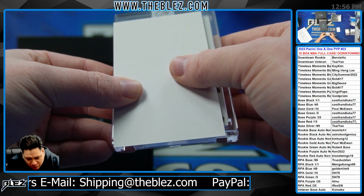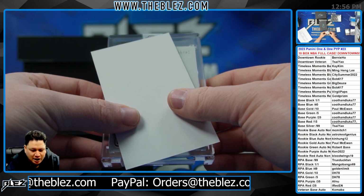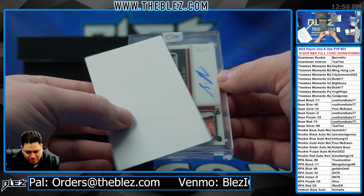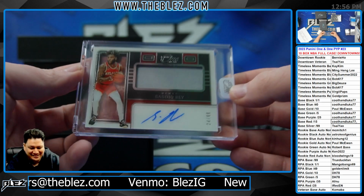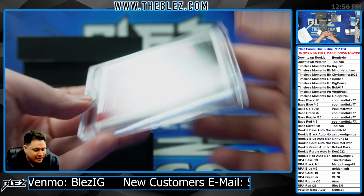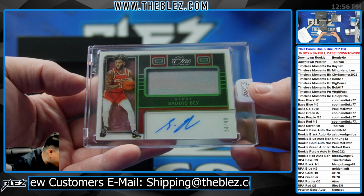And this looks upside down. This card is upside down. You had one job and it's upside down. Just kidding. Sadiq Bey for the Hawks on the patch autograph. This will go to the veteran patch autograph spot, I believe.